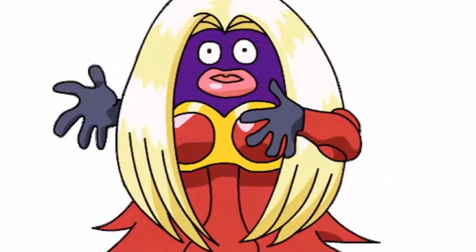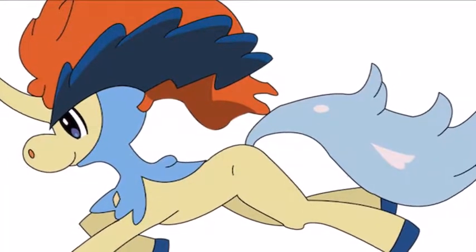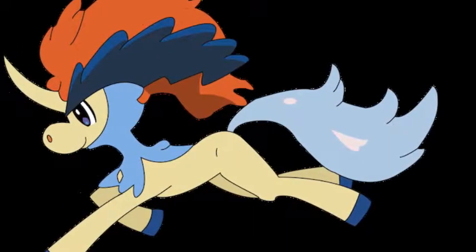Nosepass the Lame. Nosepass looks like someone glued a big false nose onto a lump of granite and then tried to hit it with a car. It's so angular and dumb looking, if you squint hard enough you could realistically mistake it for a potato cosplaying as Johnny Depp.